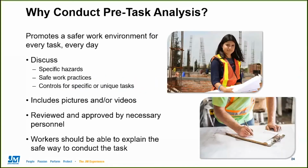So why would we conduct a pre-task analysis? A pre-task analysis promotes a safer work environment for every task, every day. The discussion of specific hazards associated with the task and a review of safe work practices should be had with all workers that will be involved. Additionally, identify and define the controls for the hazards of specific or unique tasks. A common strategy for prioritizing hazard controls is called the hierarchy of hazard control.